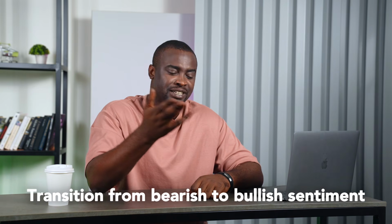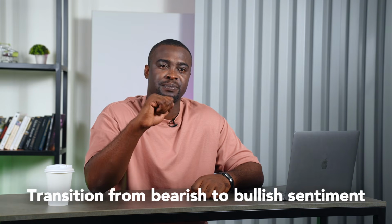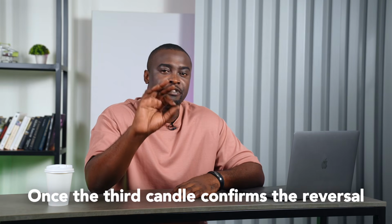This sequence indicates a transition from bearish to bullish sentiment, and many traders, including myself, usually open a buy or up trade once the 3rd candle confirms the reversal. The evening star, on the other hand, is the bearish version of the morning star because it usually shows up at the peak of the uptrend, indicating that buyers may be losing control and sellers are about to take over.